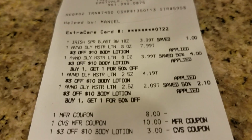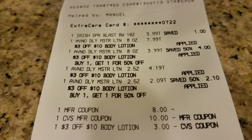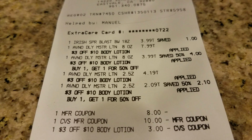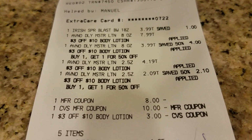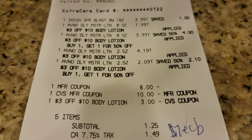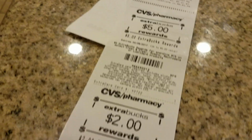Okay, so here are my coupons. I had $8 worth of coupons for the Aveeno. He just took them off as one whole number as opposed to $2, $2, $2, $2. I had $10 in extra care bucks. I had a $3 off $10 body lotion. And my price came to $1.25. I got $7 back in extra care bucks.